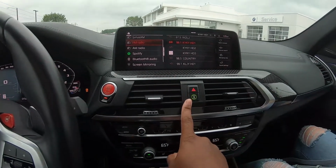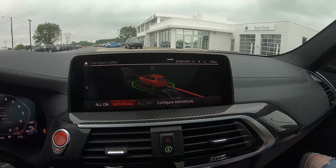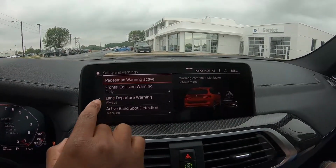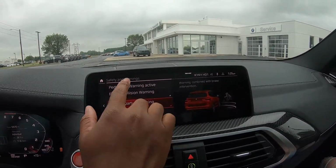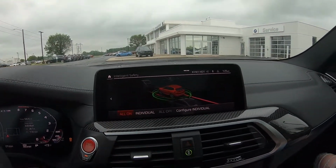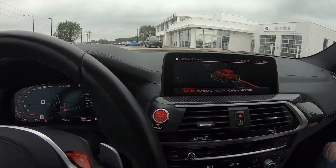So what happens now is if you press this little button, that's going to bring up all your safeties. So you can go to configure. You'll see that you have pedestrian warning, frontal collision avoidance, lane departure warning, and blind spot monitoring. Those are all the safety features that you do get, and you can turn them all on, or turn them all off, or customize. So if you don't like all the tech, you don't have to use it.